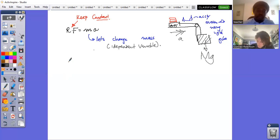Okay. So we are changing the mass, we're keeping the resultant force the same. How? We're keeping that block that's accelerating the system the same. So we know the resultant force is the same. So the acceleration will be changing. So if I plotted a graph of, say here, remember that the independent variable is my mass. So if I plotted a graph of acceleration versus mass, what might that look like? Any ideas?